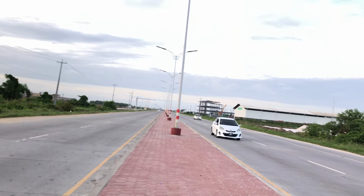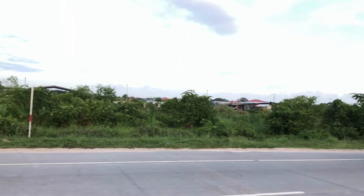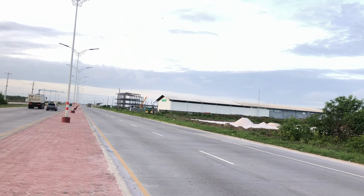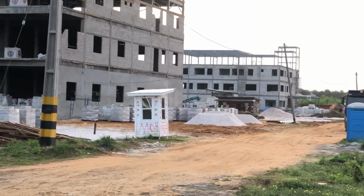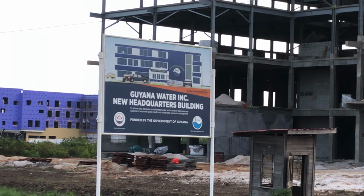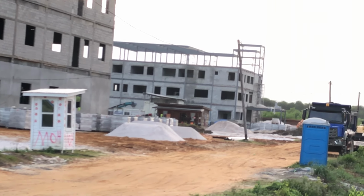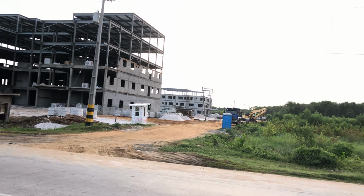Now further down the line, and on the other side, there is still foundation work being prepared. They've completed the roofs of that. Some warehouse being built. Let's get another glimpse. You can get another glimpse of the Guyana Water Inc. Their new headquarters building is at the back. That building is the new headquarters of the Guyana Water Incorporated. They're now adding, I think, a 4th floor and a roof to that building.